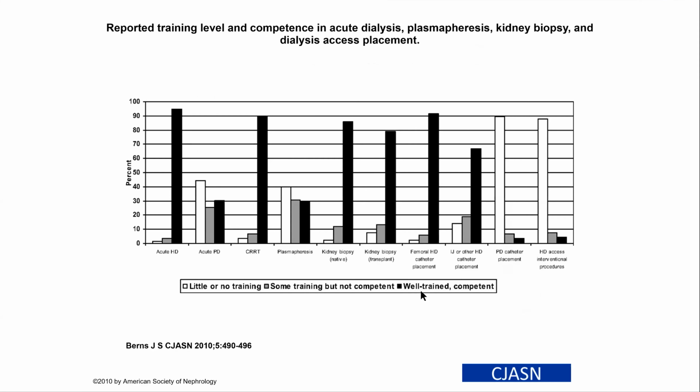Jeff Burns also did a survey of recent graduates, somewhere in the mid-hundreds of fellows who had already finished. Their responses were that, for kidney biopsies, almost 20% said they had little or no training, or felt they weren't competent. For IJ lines it went up to about 40%. The implication is that from the ABIM standpoint, there haven't been any fellows where program directors have responded that people aren't competent. This is why it has become an issue: either we make sure training is happening or change the requirement.